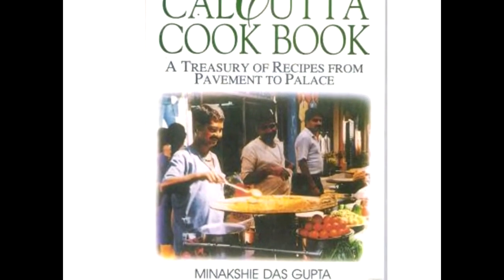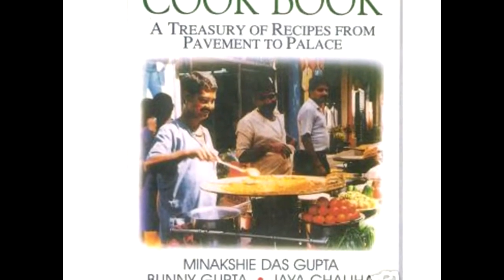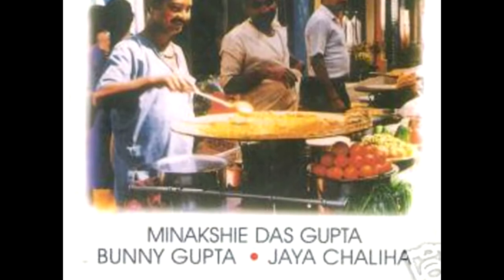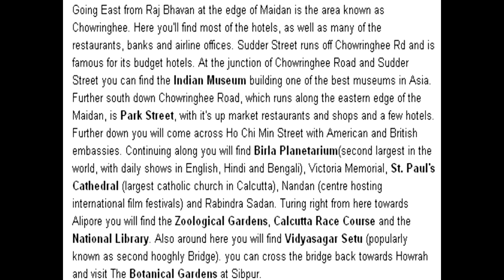And Calcutta featured in other literature as well, the Calcutta Cookbook, I found to be excellent. I'd read tourist information about Calcutta, and there were lots of things to see, not least the Indian Museum, St. Paul's Cathedral, the National Library, and of course the Victoria Memorial.